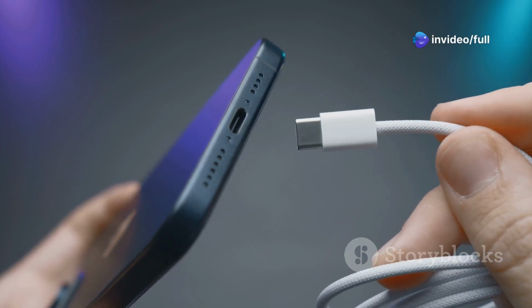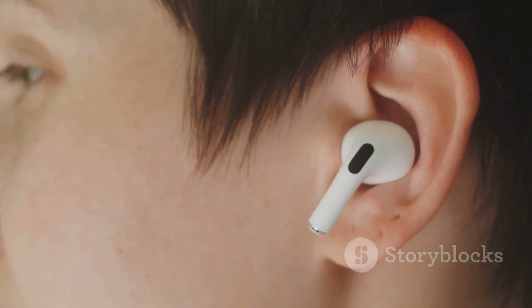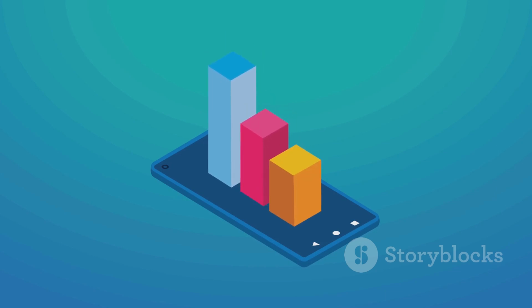There's 5G, NFC for Samsung Wallet, and even IP54 water resistance. The headphone jack is gone, but hey, wireless is the future, right? And here's what really stands out. Samsung is promising 6 years of updates. That's massive for a budget phone.